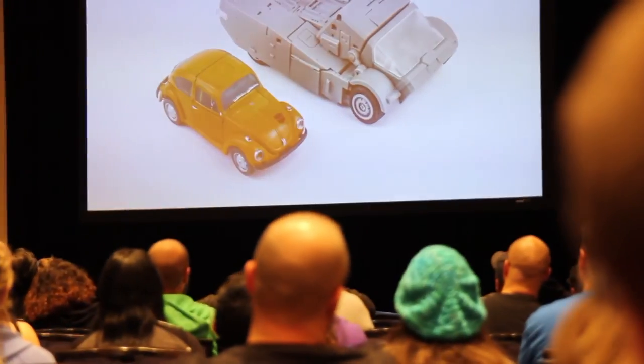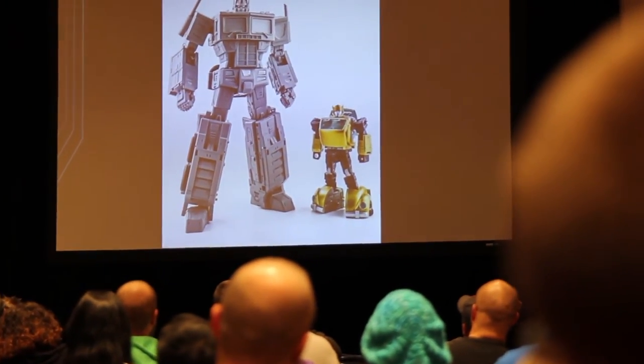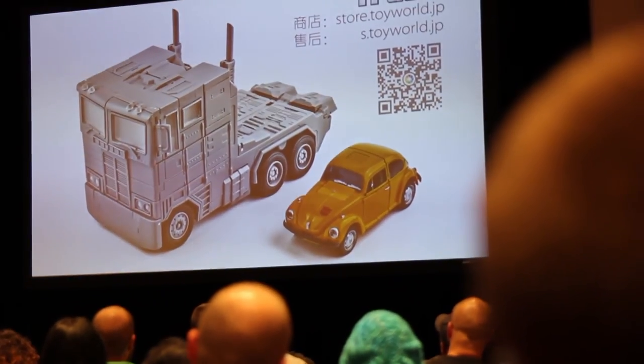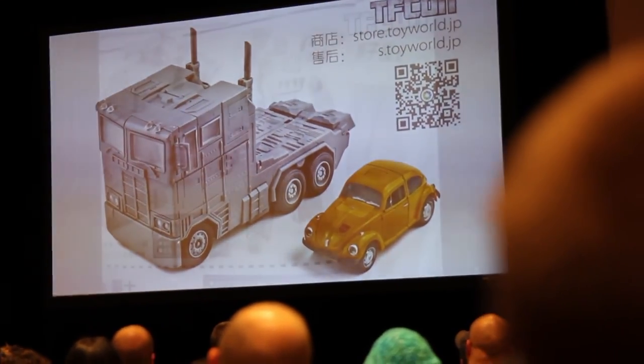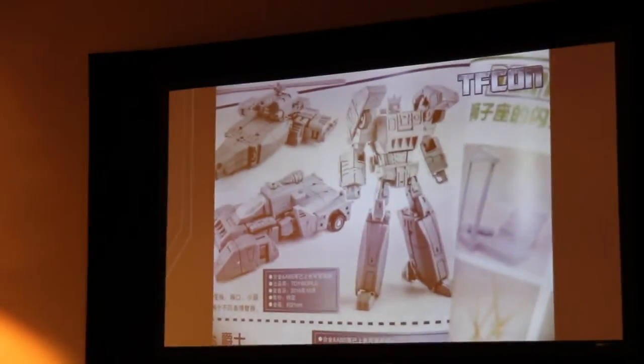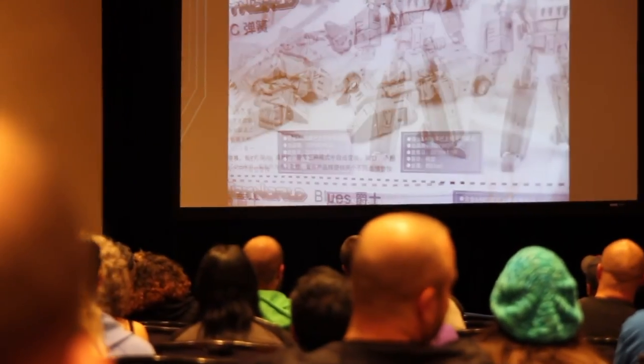He looks ornery. Very upset. Nice streamlined vehicle mode. They're going to be doing their version of Optimus Prime called Orion, and the version of Springer. They also have a version of Jazz coming as well called Blues.